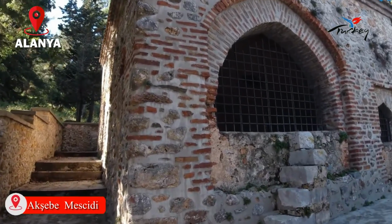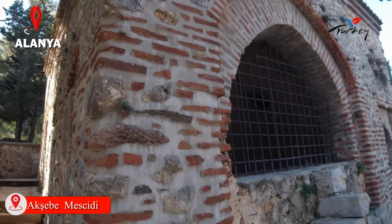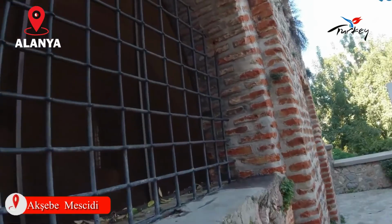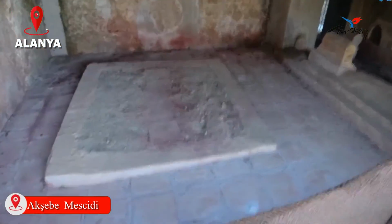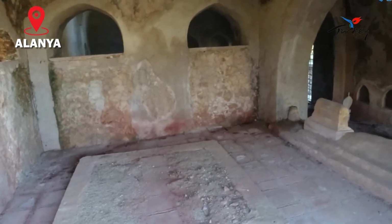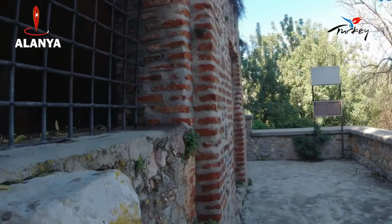Akşebe Sultan Mosque. It is a masjid from the Seljuk period located in Alanya Castle, and is an example of the single-domed Seljuk masjids in Anatolia. There is a marble inscription above the entrance door giving information about the building. According to the Encyclopedia of Islam, in its inscription, it is written that the building is a masjid built by Akşebe, one of the sons of Alauddin Keykubat I, in 1231.